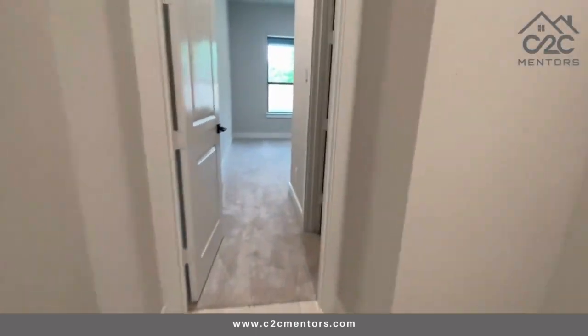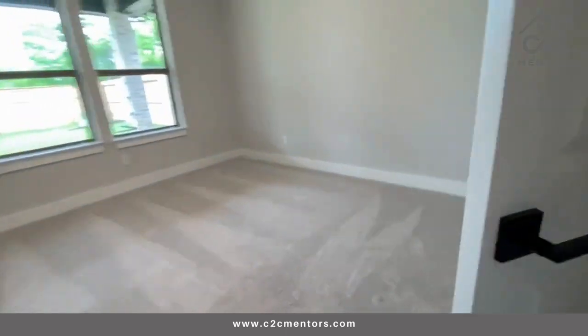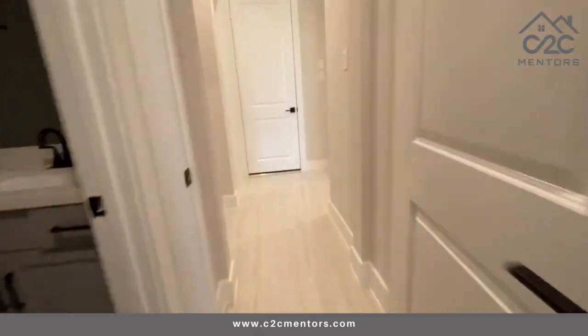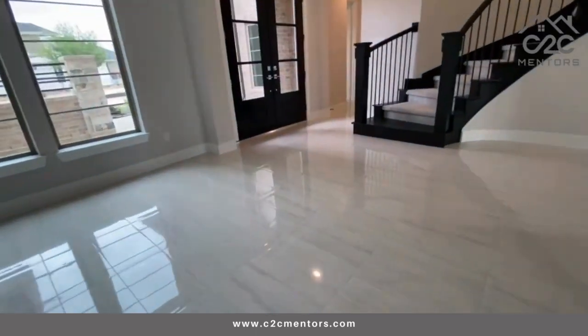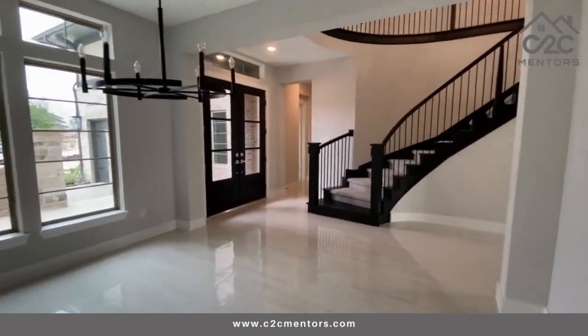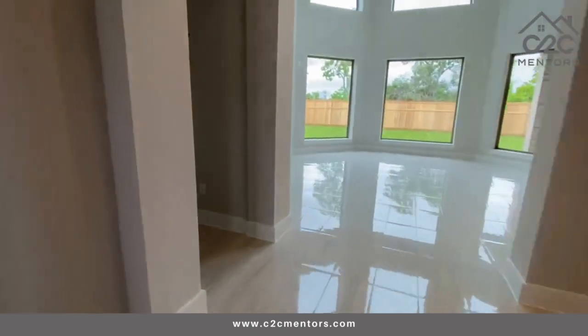We move to the mother-in-law suite. So there are two suites down. This is the mother-in-law suite, that's how we call it. If you want to call it the guest room, you're also right. And then this is the little entrance area. I just love how you could be very creative with this space here, right? And then let's move to the master.